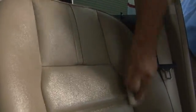One important part of vinyl seats that some people have found out the hard way is we don't want to put protectant on those seats, because it makes them so slick you actually start sliding around in the car when you turn a corner.